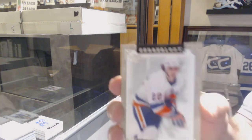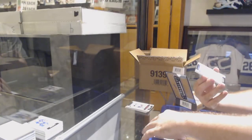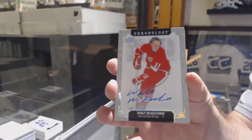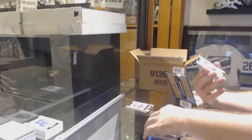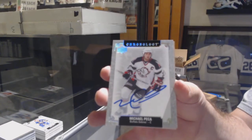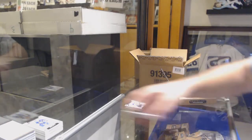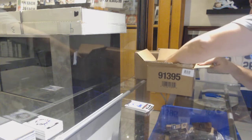For the Islanders, Mike Bossy. Detroit Red Wings, Walt McKechnie. I haven't had the errors on checkouts. That's good. For the Buffalo Sabres, Michael Peca. Quicker. That's good. And a time capsule of Mats Sundin for the Leafs. So we got some time capsules to open up. Alright, so a little better. That's good to hear. A little less errors, which is nice.